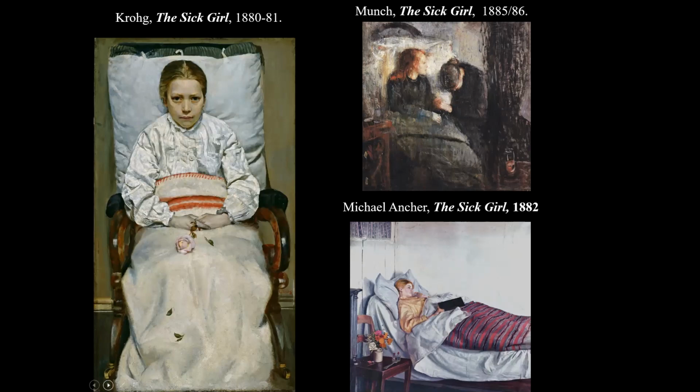Michael Ancher's Sick Girl down the bottom isn't quite so convincing, is she? It looks like she's just taken to her bed with her book. They were quite worried about girls reading. But again, the veracity of the painting, you can see her medicine on the table next to her.